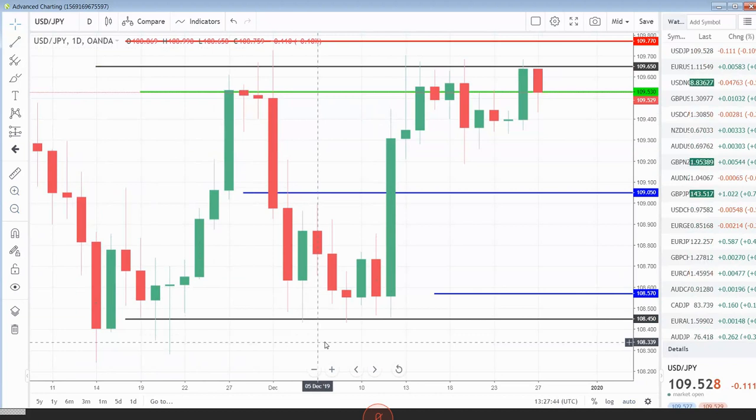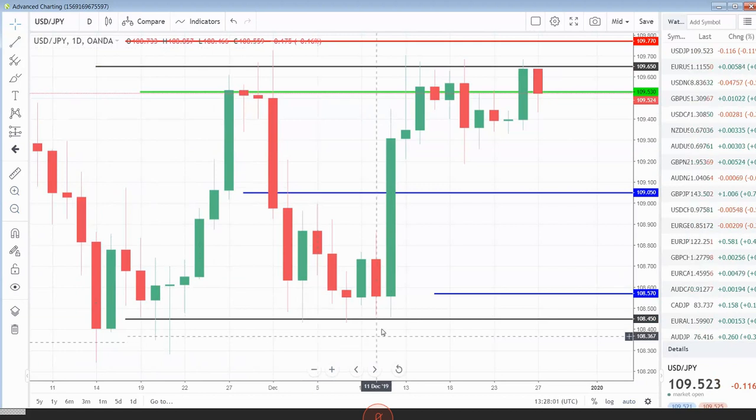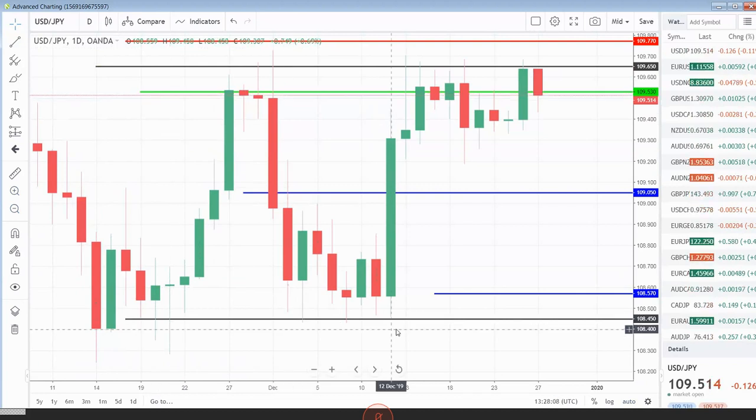So it looks like somebody is selling the heck out of this thing, and they have been for over a month every time it comes up to this level. We haven't been down to support in a while. That's 108.45. But when we last left that area, it seemed to be bouncing out of there for a good month, from mid-November until mid-December. There were many, many candles that came down to 108.45, and it created bounces every time.